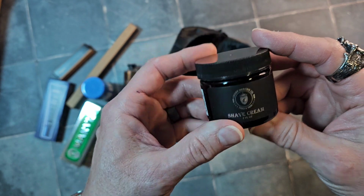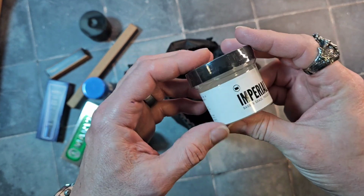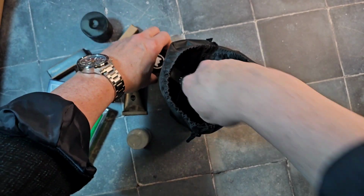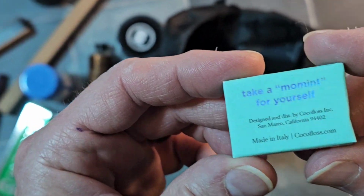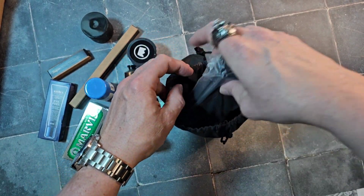One of my personal favorite brands, Crown Shaving and their shaving cream. Then we move on to Imperial and a classic hair pomade. I've tried Imperial in the past. It's a very nice product, very universal. Here this is a floss. It's a mint-based floss. There we go, sorry.